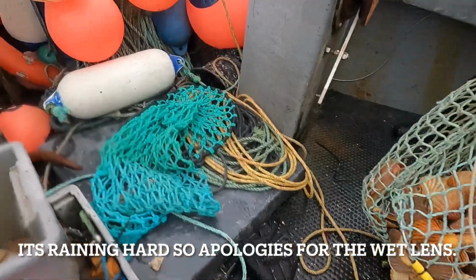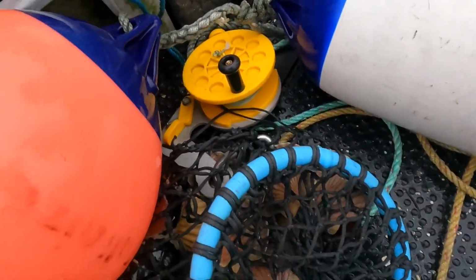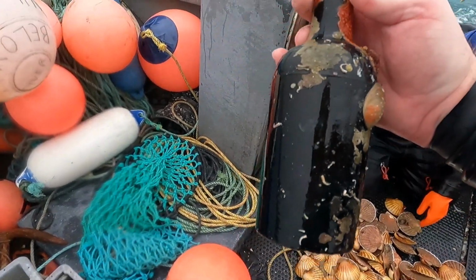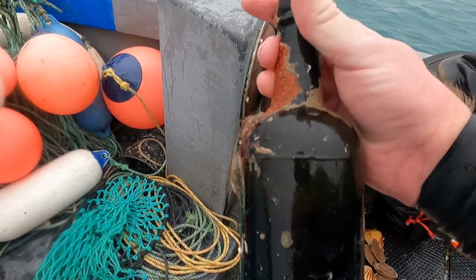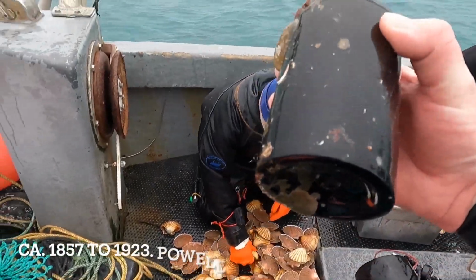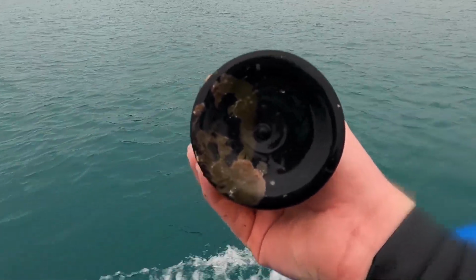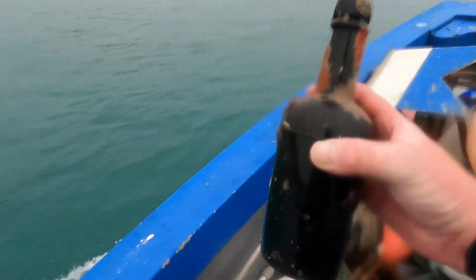Ooh, yeah. It's not bad. What did I get? Oh, that looks like a pint. Imperial pint, I reckon that was saying. Yeah, it does, look, around the neck. Three part mold. 1880, 1890, 1900. Anybody want a bottle? The push-up's not that big. I'd probably say Powell and Ricketts on the bottom. P and R, yeah, Powell and Ricketts.